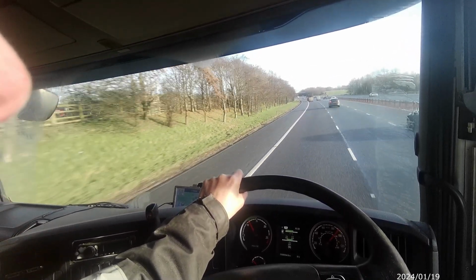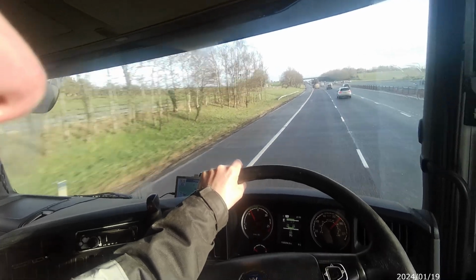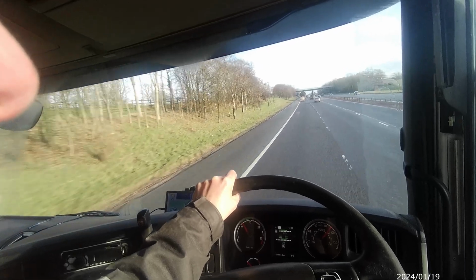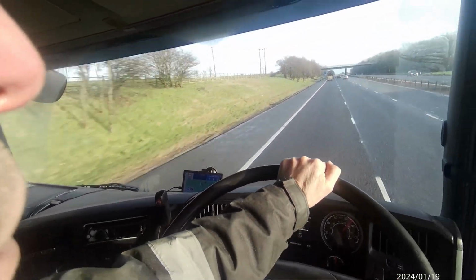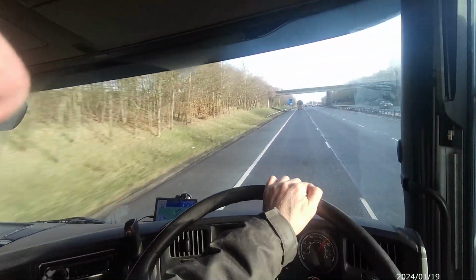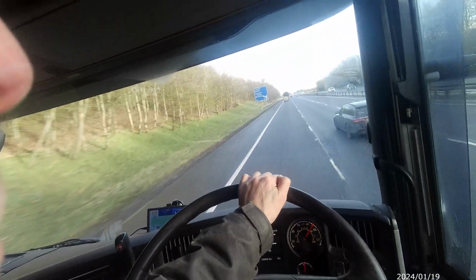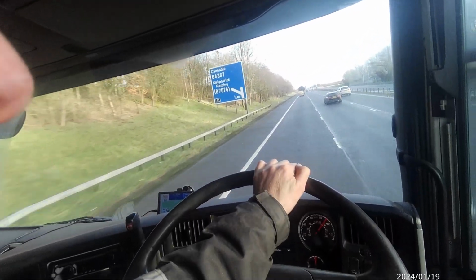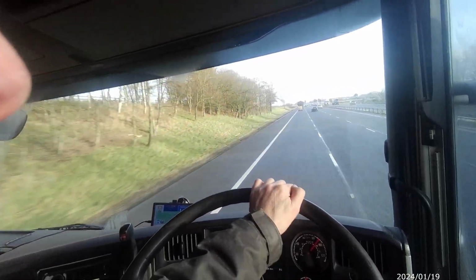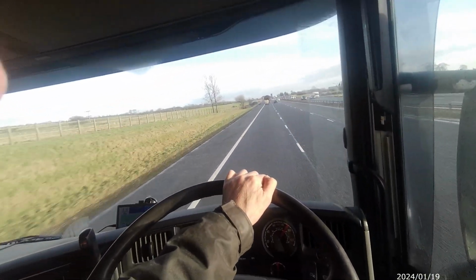Pity I haven't got the speed to get up alongside him and have a look. But it does get you thinking. So, still 2 hours to go before Newcastle. We're not even at Carlisle yet. I'm wondering what that thing is. It's going to be on my mind all the way back now. Well, as long as he don't take the A69, because then he's going to have to slow down, and that really will hold me up. So, we'll see how it goes.